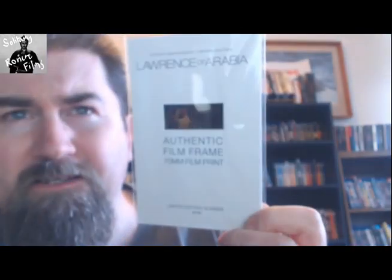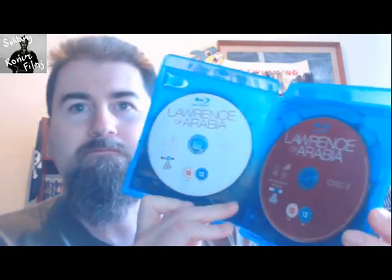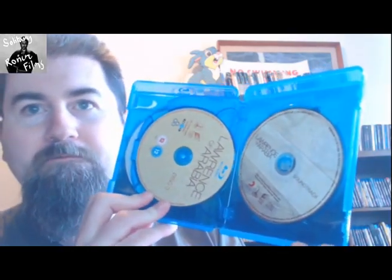So then you have an authentic film frame, and the limited edition number is frame 49,189. I don't know whether you can see that. It's Alec Guinness and Anthony Quinn. That's rather awesome. And then you also get the film, what a bonus. And you also get a digital code. So you get disc 1, disc 2, disc 3 and the soundtrack.